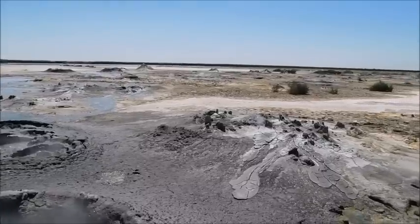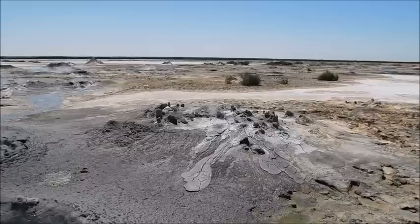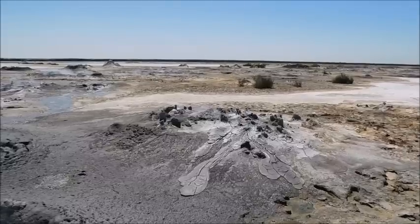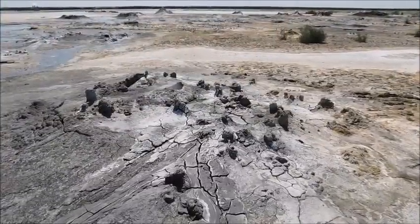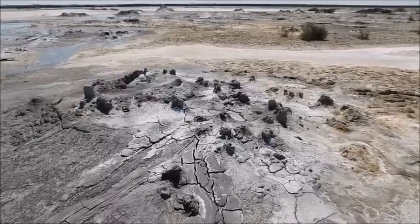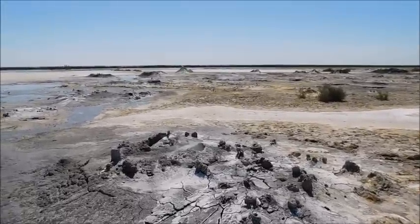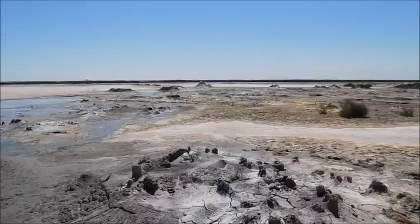Generally, these ones over here, they're actually making a hissing sound. You got to be careful where you step here because you might be up to your knees in hot mud. This one is the hissing one, and there's quite a few vents coming up through this area here. Not too much bubbling going on, mostly steaming. In the background, you can see some of the ones that have built up into little mini volcanoes.